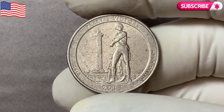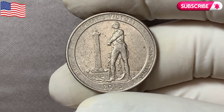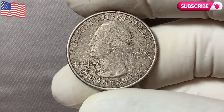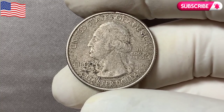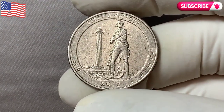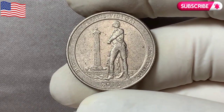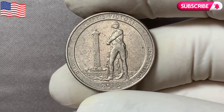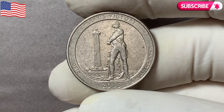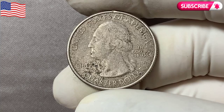Now, the coin's design truly reflects this legacy. The reverse side features an imposing image of the towering Perry's Victory Memorial itself, with detailed columns and the flag flying high above. It's a symbol of strength, remembrance, and reconciliation. Around the edge, you'll find inscriptions noting Perry's Victory, Ohio, and the year 2013, along with E Pluribus Unum and United States of America. On the front side, the classic profile of George Washington graces the coin, as always, with the D mint mark just beside his hair, signaling its Denver origin.